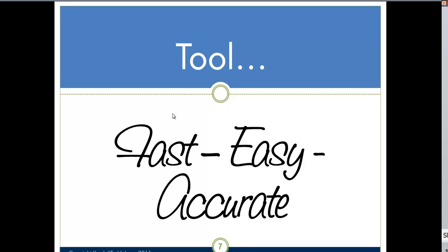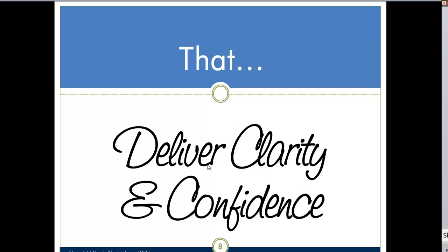The tool itself is designed to be fast, easy, and accurate. Those are the three things that when we talked to loan officers, when we started redeveloping this platform 3 or 4 years ago, people said, oh, it needs to be fast. I need to be able to learn to use it quickly. It needs to be easy. I need to be able to handle simple things and complicated things, but I still want to do it in an easy way. And it needs to be accurate. It needs to be something that I can feel confident is going to communicate to my clients what needs to be communicated. It needs to deliver clarity and confidence.